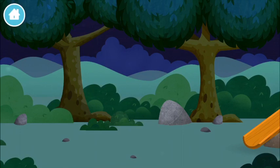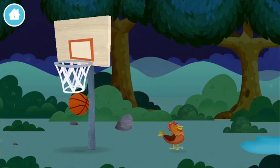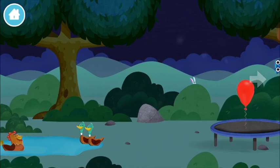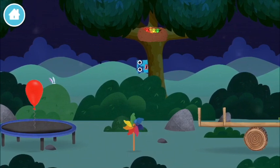The number blocks are hiding. Can you help find them? A basketball. A chicken. Try looking to a balloon. Three rabbits balancing on each other's head. A windmill. Four birds in a nest.